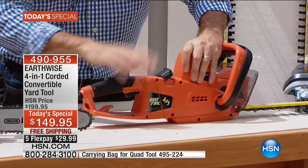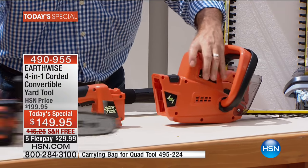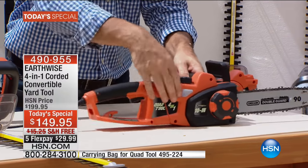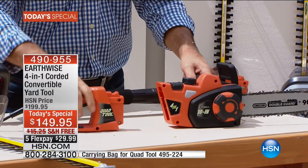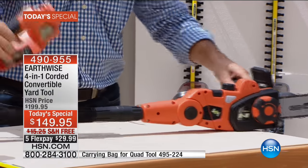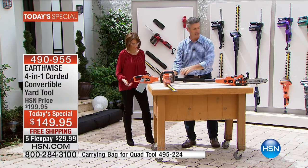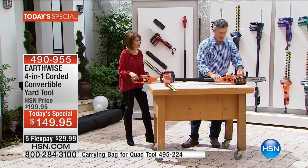Let me show you that again. Push that together. Lock it in place. I'm ready to go. Loosen that up. Pull it apart. Now I want to go to the chainsaw. Let's switch places. Put that together. Lock it in place. Snap, lock, and you're set to go. Same thing with the pole. When I want to use the pole, snap, lock on one side. Then I'll go to the other end. Snap. And lock. I think the design of how this goes back and forth is unbelievable.